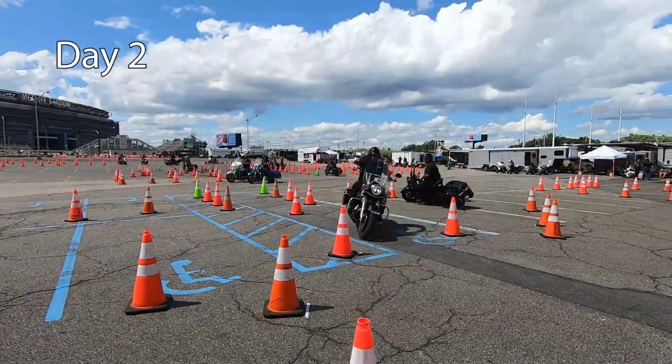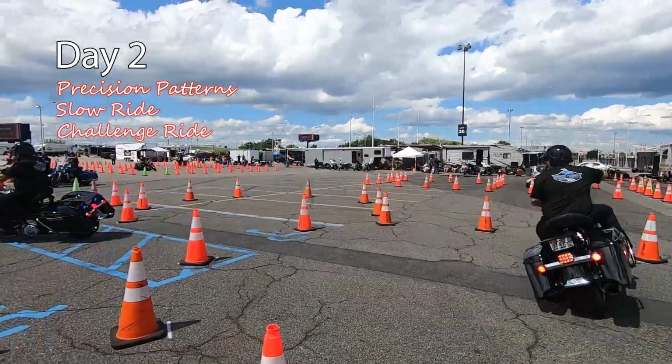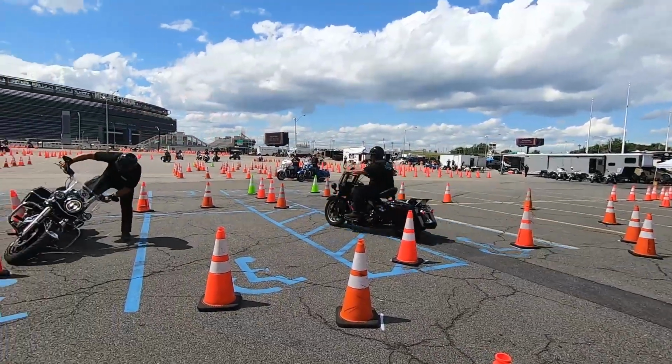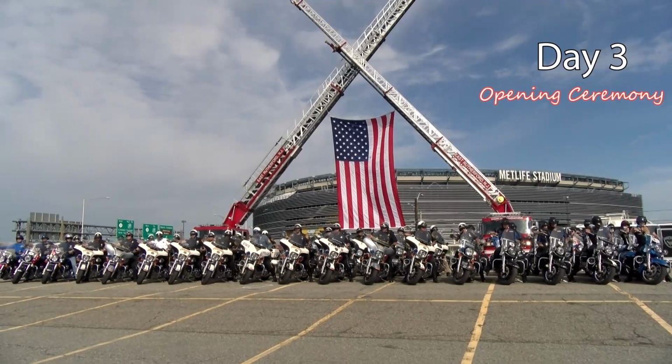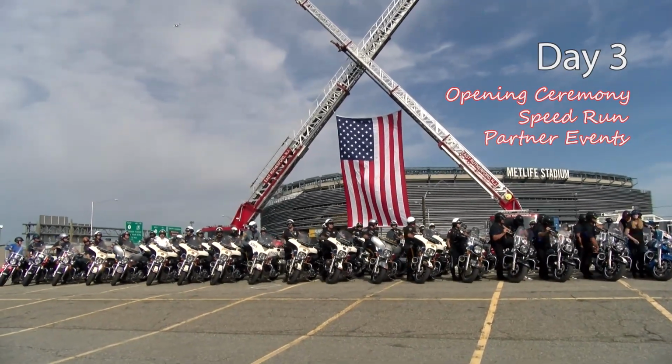The second day begins the scoring of the precision rides, the slow ride, and the challenge ride. The third and final day begins with an opening ceremony and follows with the rest of the events, the speed run and the partner rides.